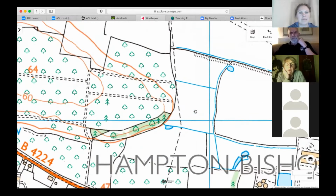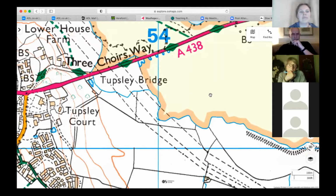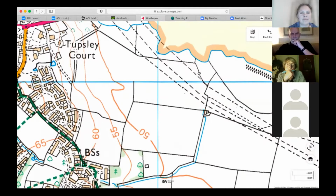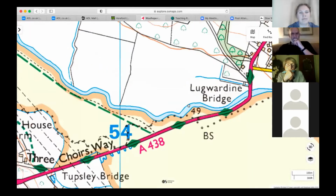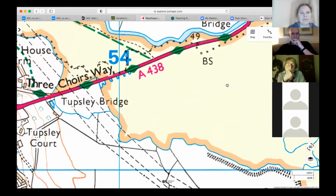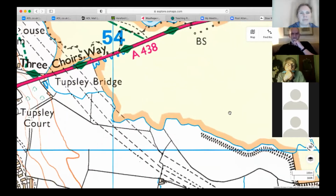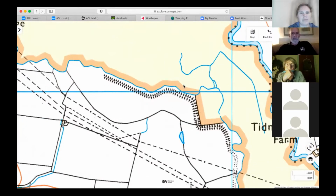Have you walked that road, Nick? I have a friend who has. It's not a public right of way, but neither is it gated. But all of this is private land because the access land is over the other side. Yeah, it's over the other side of the Lugg. And this is closed to the public anyway, this bit here.